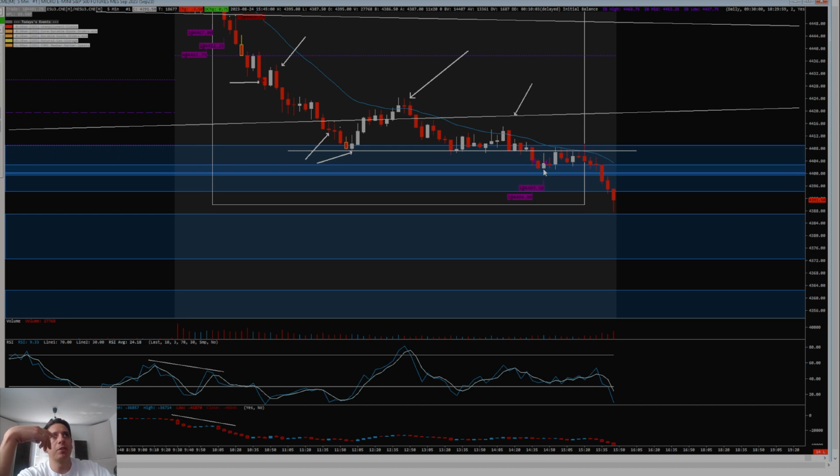Never saw the break through the 44 that I was comfortable with. I thought we were starting to push higher, so I covered my position there. One into 4,400 and the other one when it looked like we were pushing out of that zone. So I got out of the trade entirely.